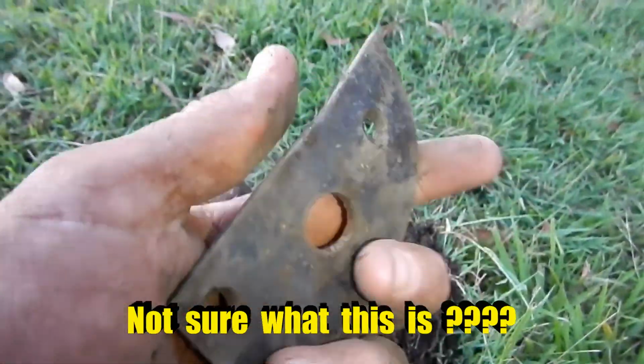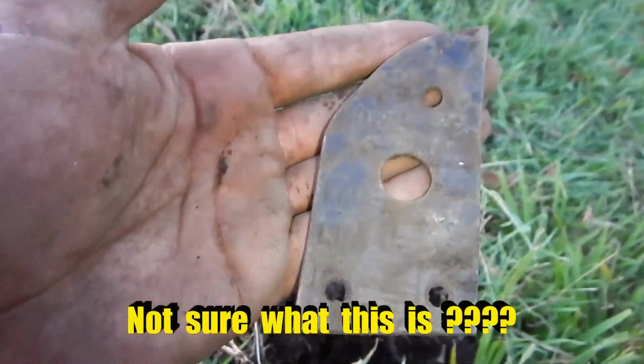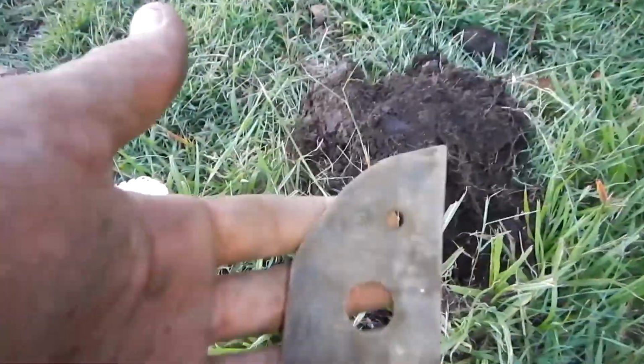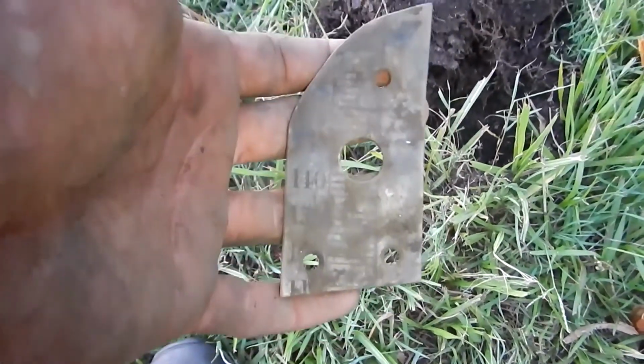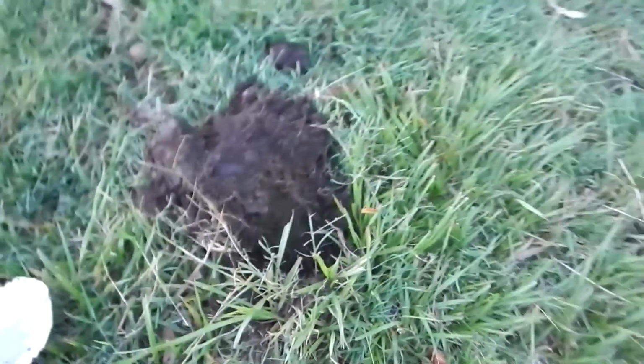But yeah, guys, I just dug this. It's like a big bit of brass, maybe. It's got measurements on it, 150, 160, 130. And so on. So yeah, I don't know what that is, guys, but it's cool. So, alright, on to the next before I get eaten alive.